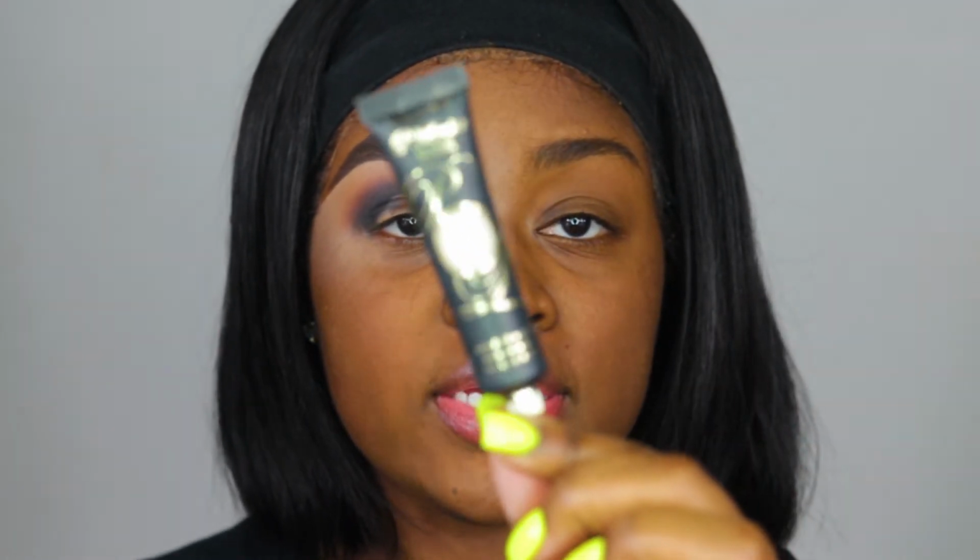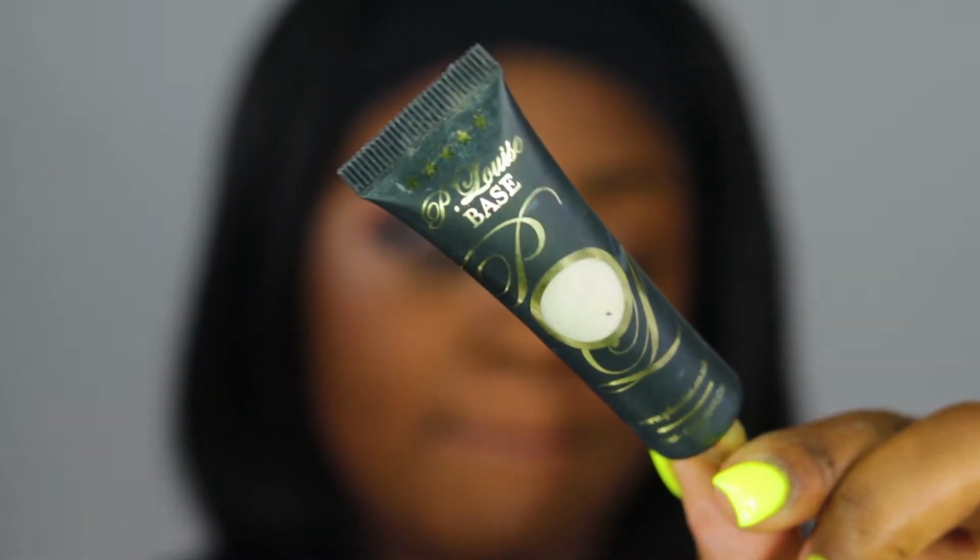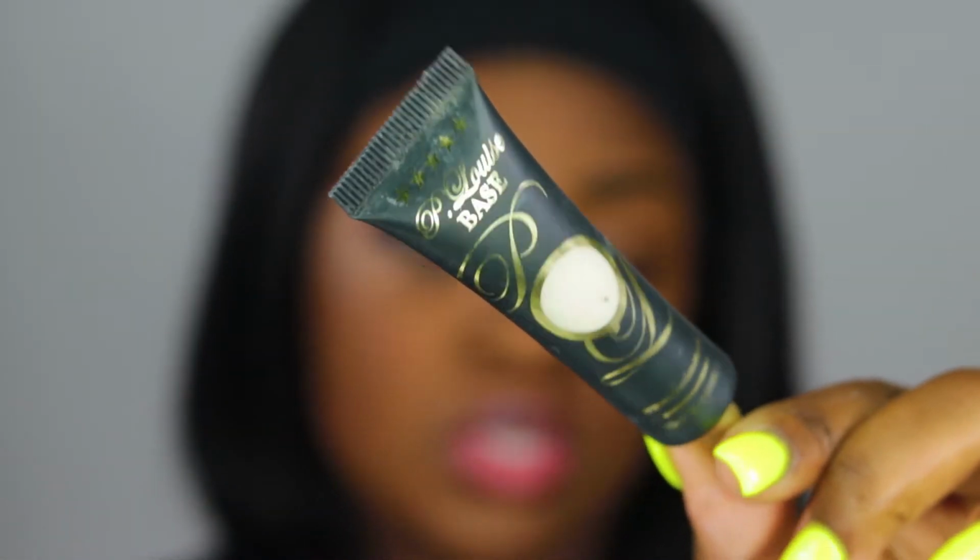I find that when you put powder on top of concealer and then you put more concealer on top of that powder and then you put more powder on top of that concealer, that powder becomes patchy. Does that make sense? Once it is mostly clear, I'm going to take my P. Louise Rumor Base again. This one, however, is in the shade 0. It's going to be a very, very bright white.